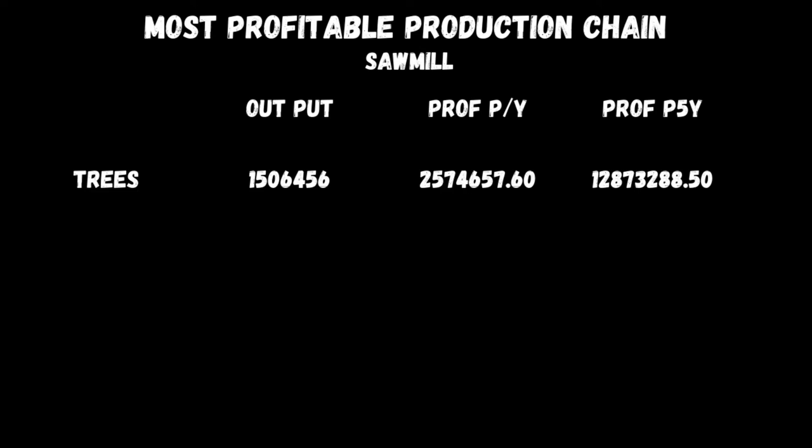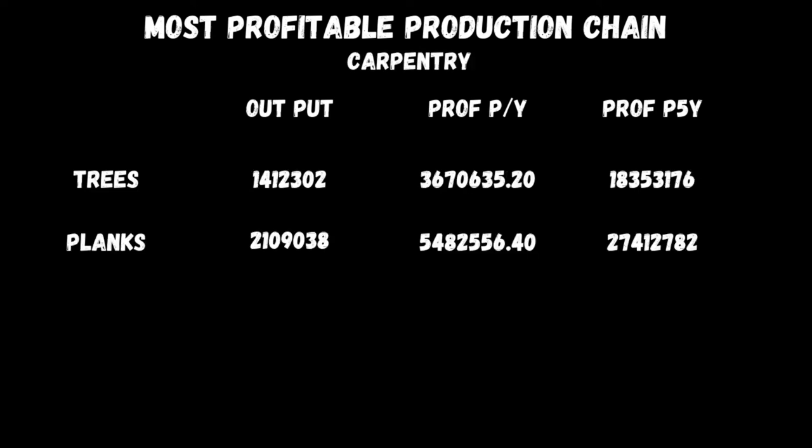Now with the trees, we planted them, I hired a worker, it went all over the fields and planted them down, and we got the trees that we got off the field. And then this is based on running them through the mill. Now this is just from a strictly money perspective, and I'll come back to that in a bit. And the same again with the carpentry, it is based purely off of what we got off the field and what we put through and what we got at the end of the production chain.